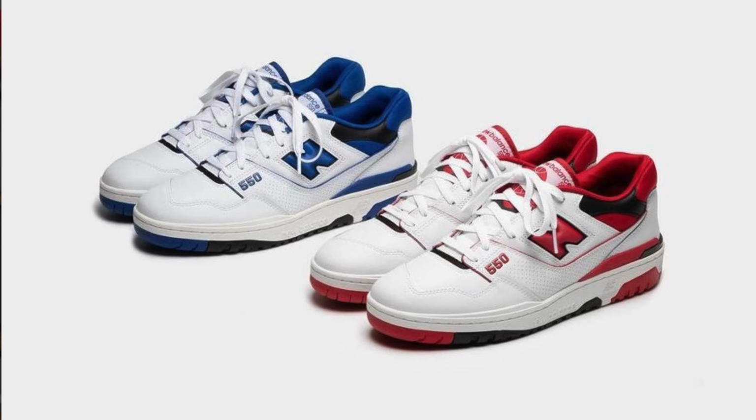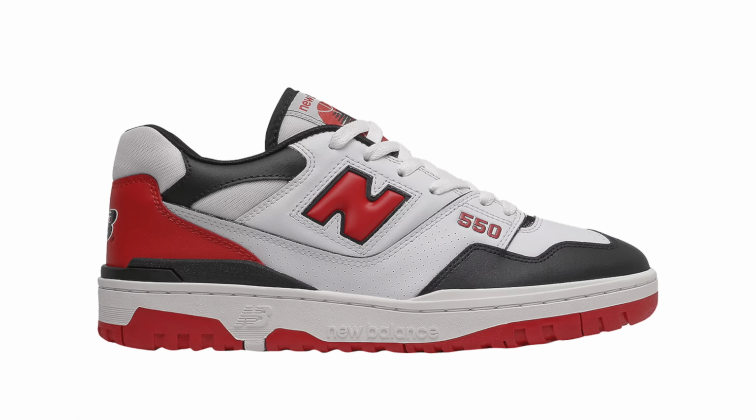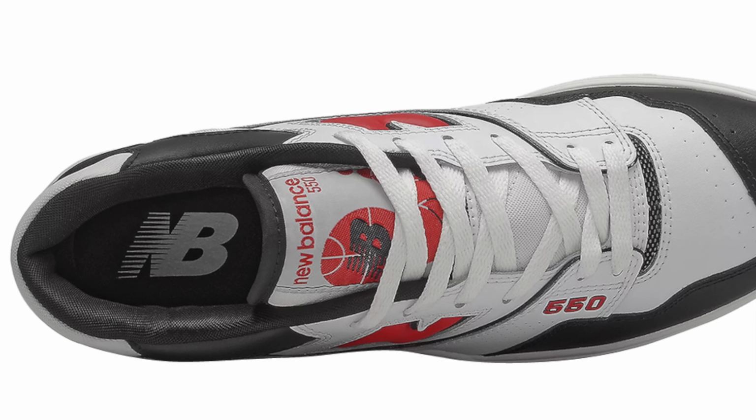First off, on August 16th, we've got two different New Balance 550s dropping. These two shoes are the 550s in the white and Team Royal colorway and the white and Team Red colorway. Honestly, these two shoes are pretty similar. The only difference is that the accent color on one shoe is red and the accent color on the other shoe is blue. You guys know what I'm gonna say. I love 550s. I think both of these shoes are winners, but if I had to pick one colorway, I guess I would go with the red.